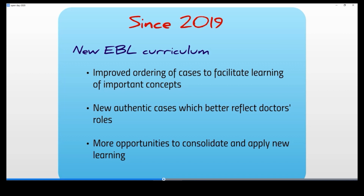It's bespoke to our own curriculum, which is guided by the GMC Outcomes for Graduates that outlines what a new doctor should be able to do. So they reflect doctors' roles in hospitals, the community, and looking after the health of the population. The cases offer lots of opportunities to consolidate learning and apply it to new situations and scenarios.